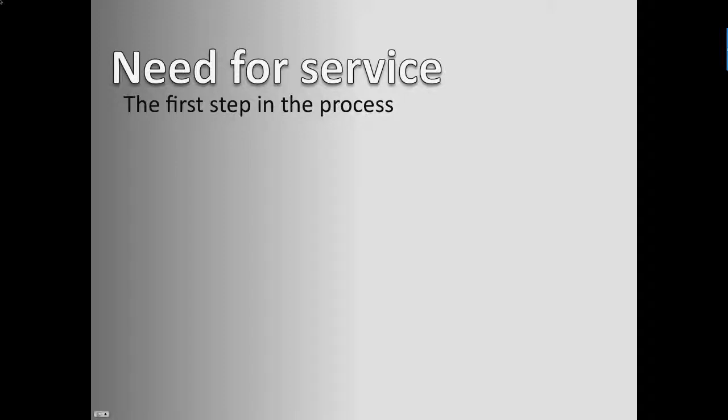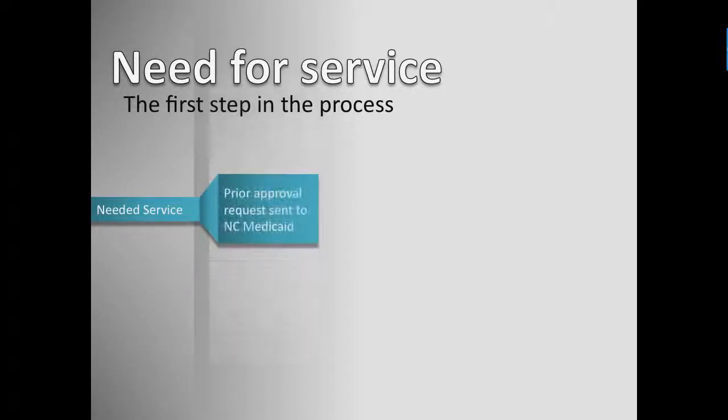Hi, I'm Dr. Bill Cushing, and today I'd like to talk to you about the North Carolina Medicaid appeal process for denied services. There are a number of Medicaid services that require that a Medicaid provider submit a prior approval request to North Carolina Medicaid on a form designated by North Carolina Medicaid before approval for that service can be granted.